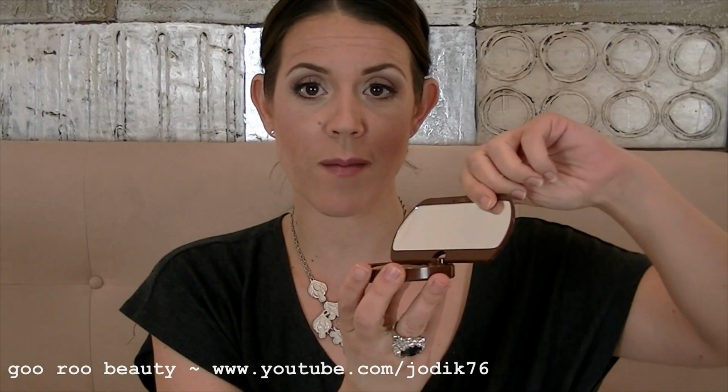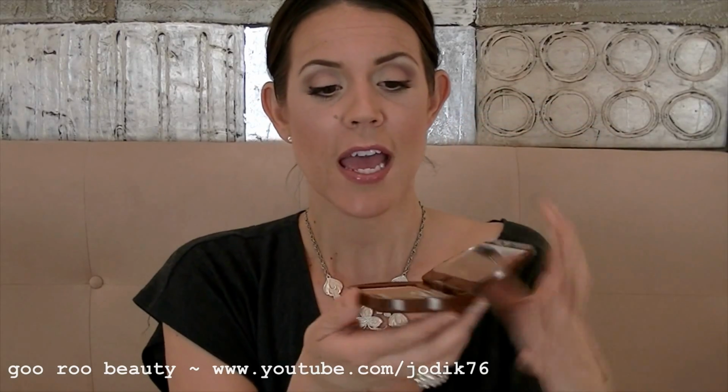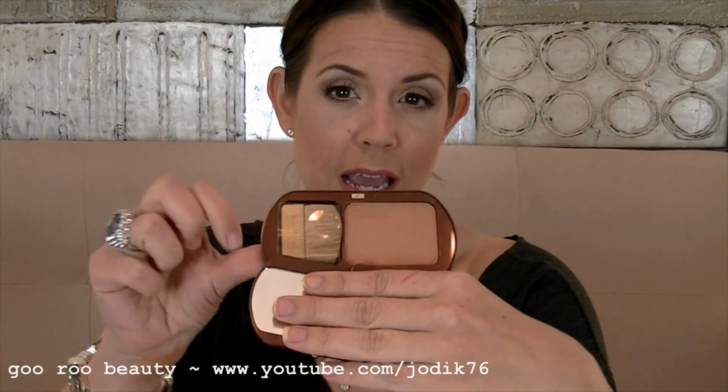You've got a nice size mirror, but the wonderful thing about the mirror is that it's also a swivel. Now, I'm not sure exactly what the benefit is, but you can fold it down flat, or you can swivel it all the way around, which is kind of just cool packaging in itself. It does come with a nice sized brush for bronzing in the compact.